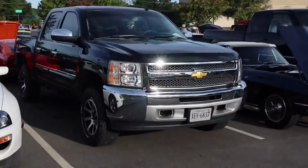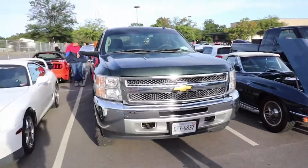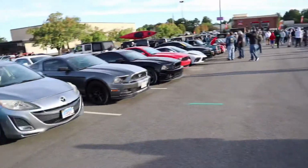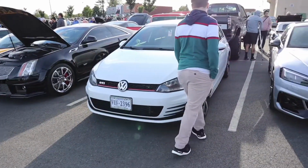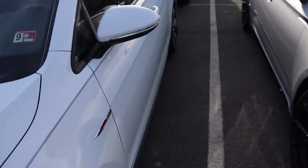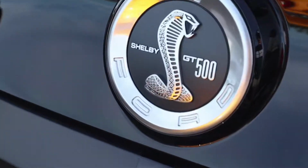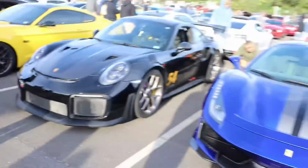So I could have rode him in the SC, but this dude's dad sold me. Got the Corvette. We drove the Mustang today because we didn't have the SC inspected yet, so we had to drive it. And we got the Mazda. And we got Justin's Beak right here, as you can see. Cold startup? Nah, not yet. Cobra. GT500. There we go.